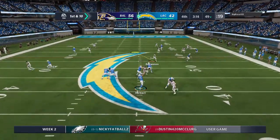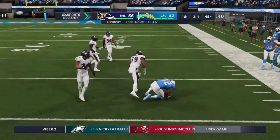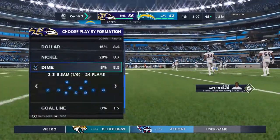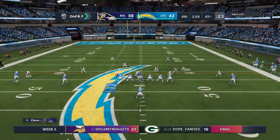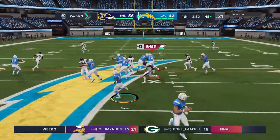From the shotgun, here's Herbert. He'll get that complete to Reed. 7 yards the pick up there. You got the big lead defensively. Willing to give them that underneath stuff, right? And this is why you work on your tackling. Tackle them after the catch, inbounds, keep the clock running. Just go ahead and bleed the game out that way.